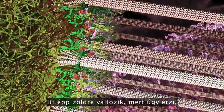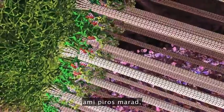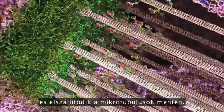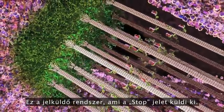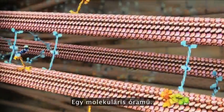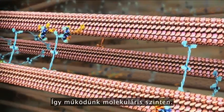It's turning green here because it feels that everything is just right. And you'll see that there's one little last bit that's still remaining red, and it's walked away down the microtubules. That is the signal broadcasting system sending out the stop signal, and it's walked away. I mean, it's that mechanical. It's molecular clockwork. This is how you work at the molecular scale.